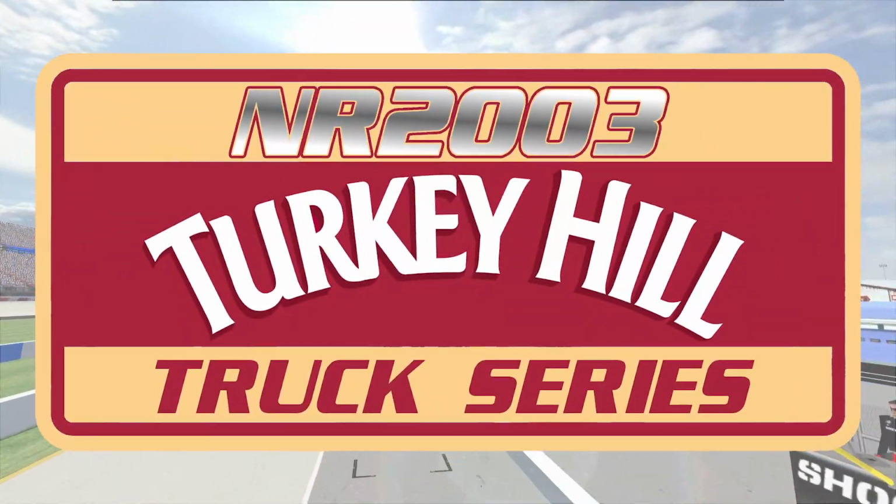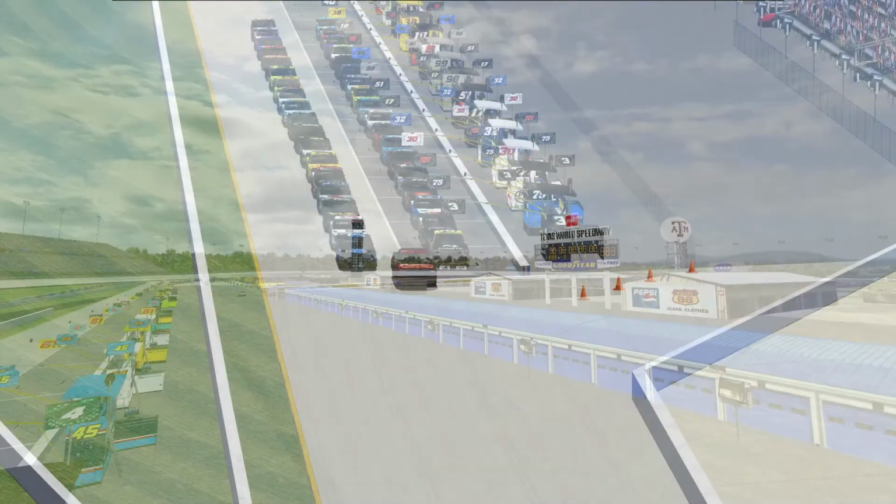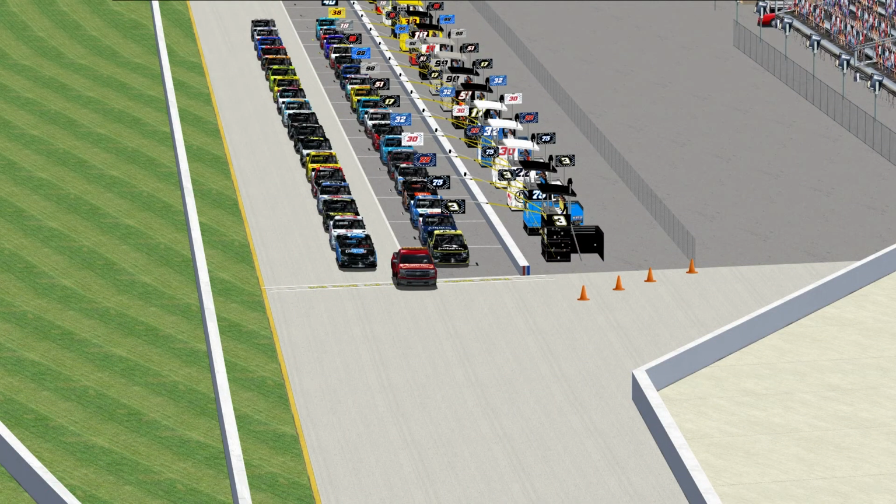Hello everybody, this is AG here, and welcome to the Texas World Speedway for the 6th race of the season here in season 8 of the Turkey Hill Truck Series. Going to be a third of the way through the season after we are done here today. We're in store for a very interesting race here. 32 laps around this 2-mile racetrack, about a 25-lap fuel run, so these guys will be coming down the pit lane right near the end of the race if the race stays green.